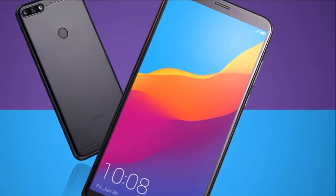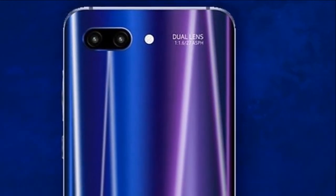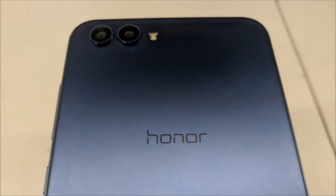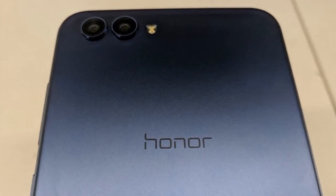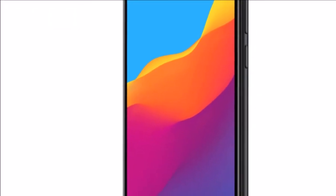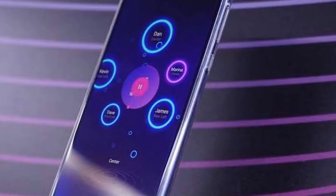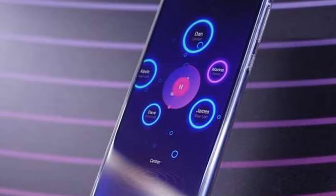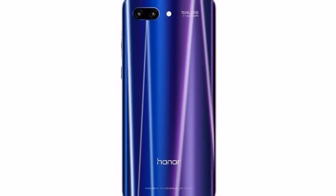4 variants of the Honor 10, COLTL00, COLTL10, COLAL10, and COLAL00, have been certified by TENAA in China, revealing all the specifications. According to the listing, all the variants of the Honor 10 are powered by an octa-core processor, clocked at 2.36 GHz. Since it appears to be a premium handset, it may be a HiSilicon Kirin 970 SoC. All the variants run Android 8.1 Oreo with EMUI 8.1 on top.